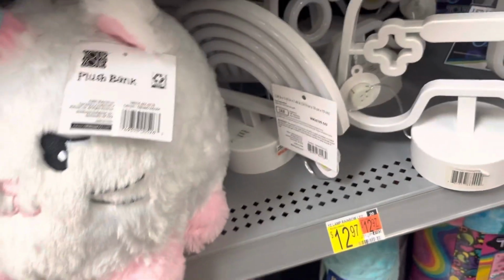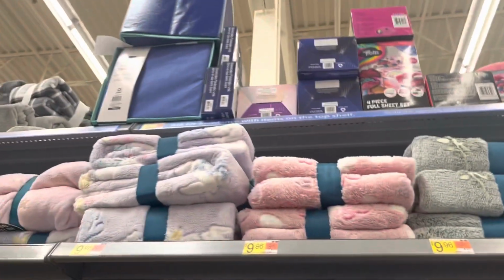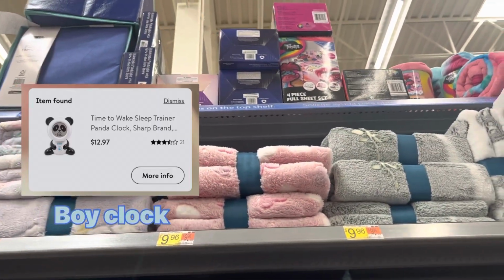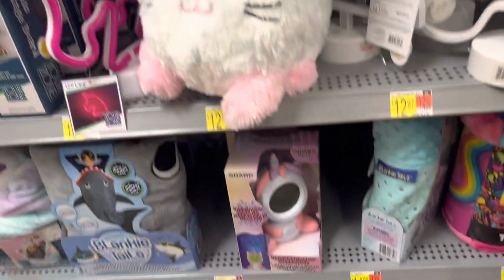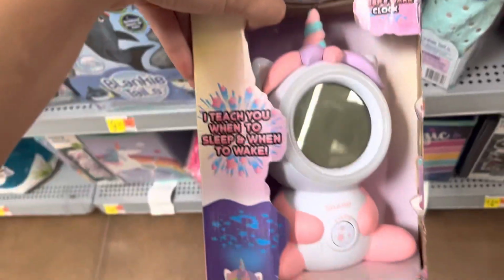It died. They have the boy one up there, but that one's ringing up to regular price, like 12 something. I'll scan it just to show you guys, but this one is on clearance, the pink one for girls.